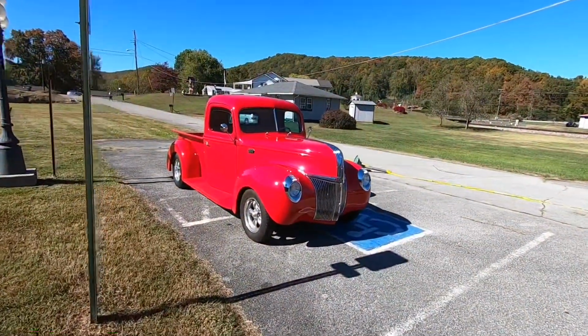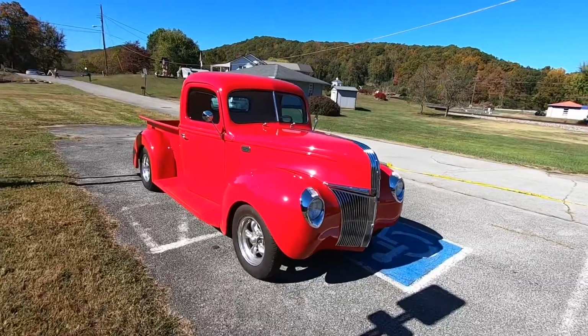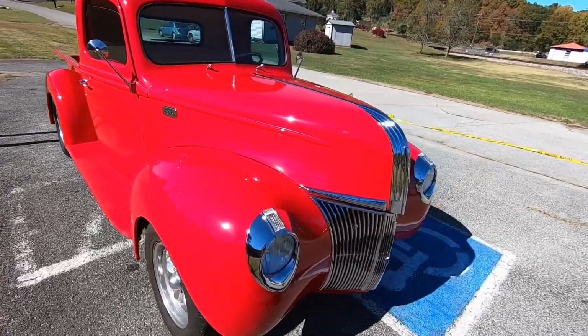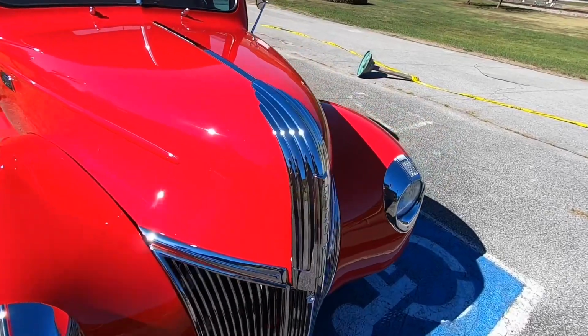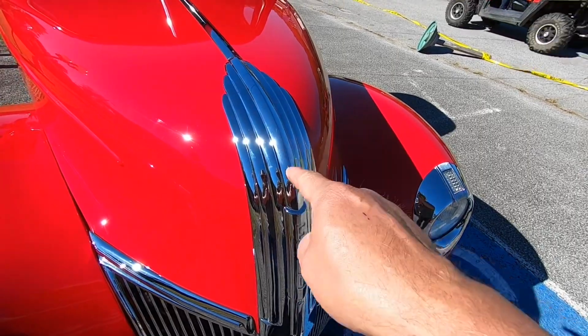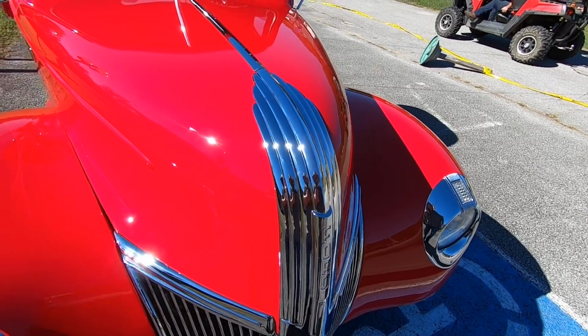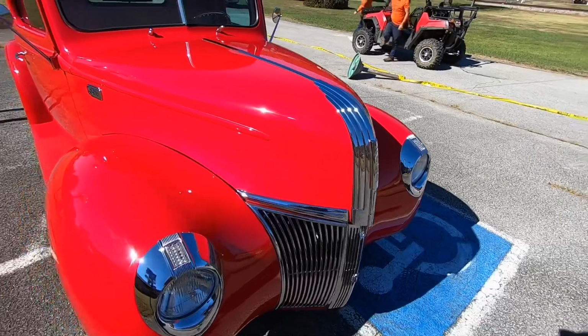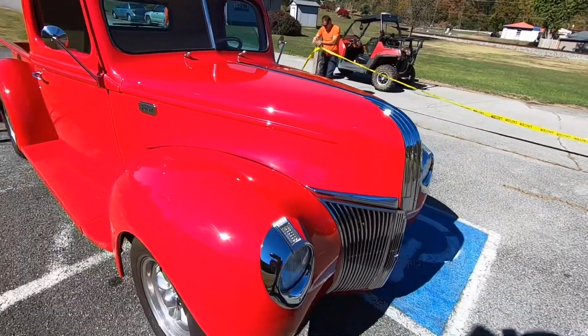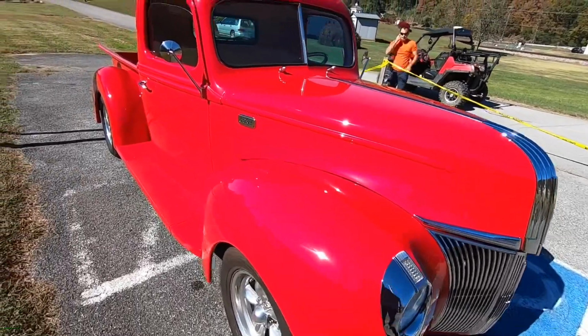Here is an eye-popping red 1941 Ford pickup. This thing is just gorgeous. Only difference between the 1940 and the '41 is this waterfall right here on the front of the hood. In 1940 they just had the center strip that came down right there, but they didn't have the waterfall.